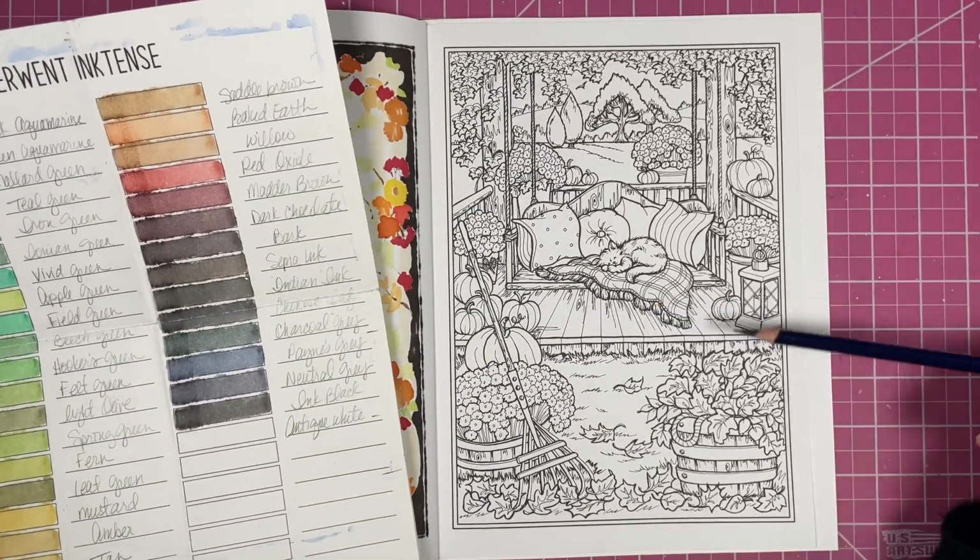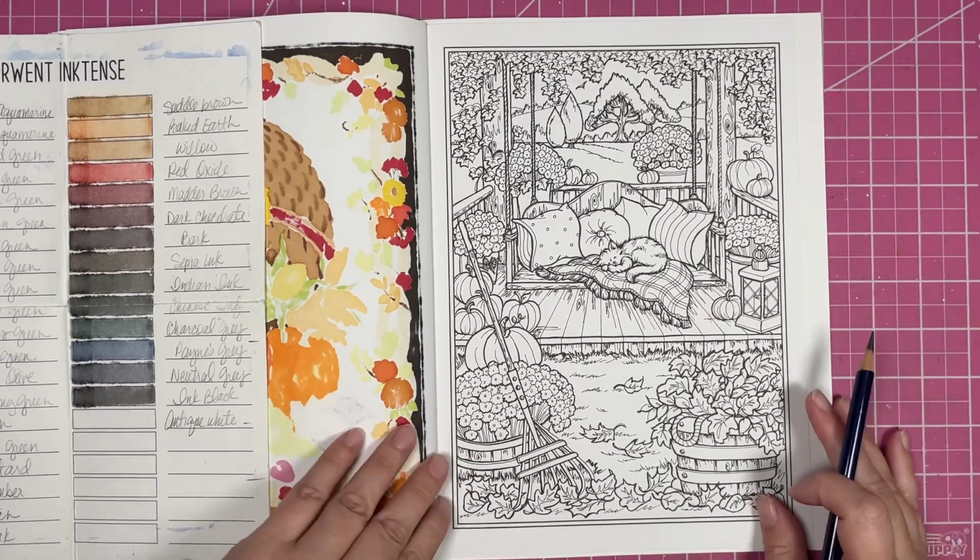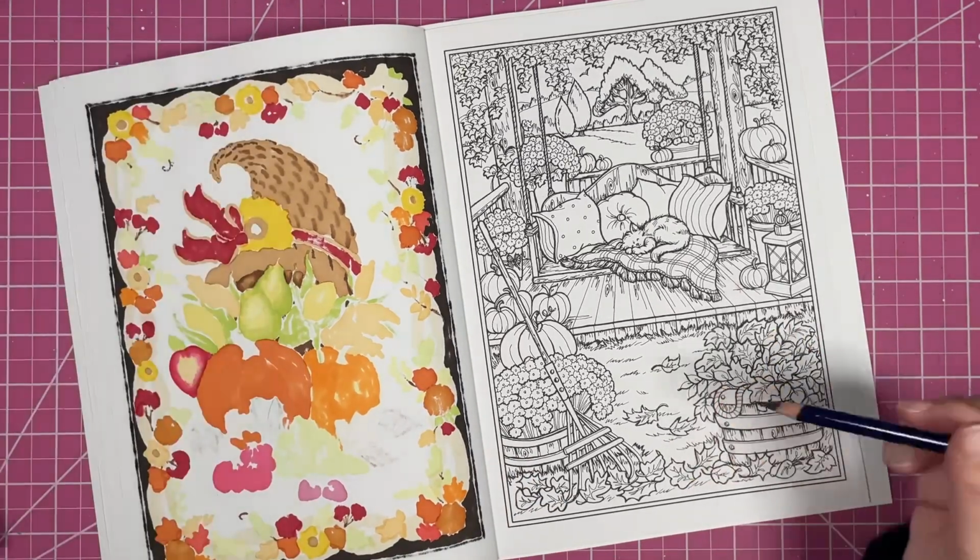I'm going to use that on the little porch here, I think. Yeah. Okay, so here we go.